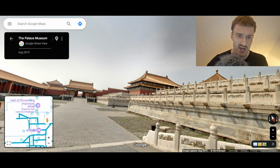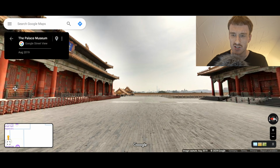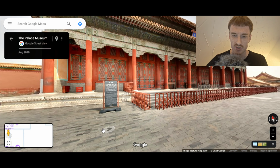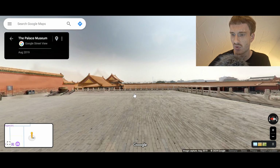Imperial Hall used by emperors. Let's go and see this Imperial Hall. Might it be this one? Can we go any closer? Hall of Preserving Harmony. Well, I don't know why I just called the political system so harshly. They had a hall for preserving harmony. Something we would much need nowadays in many countries.